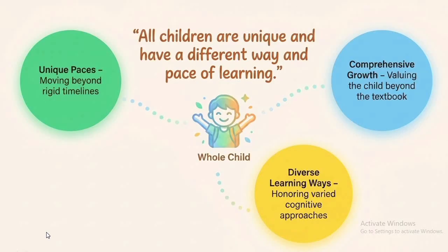HPC acknowledges these differences through three major ideas. First, unique paces, moving beyond rigid timelines. Second, diverse learning ways, respecting multiple learning styles and cognitive approaches. Third is comprehensive growth, valuing the whole child beyond academics. As teachers, this encourages us to shift from comparison to appreciation and from standardization to personalization.